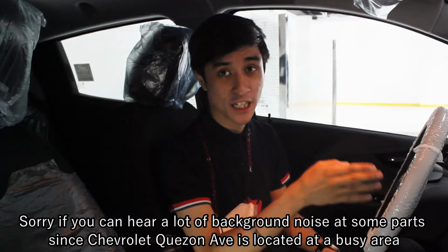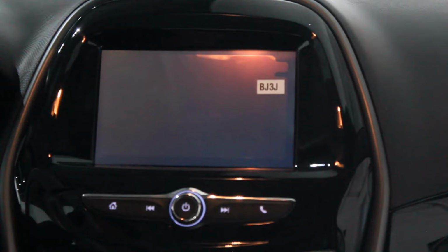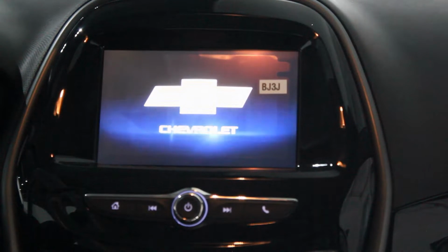So here in the interior of the Chevrolet Spark, that's actually probably the best sounding in its class. Also, I just saw it right now. This has a 7-inch Chevrolet MyLink Infotainment System, and it's so crisp. I mean, the animation, to be honest, it's a little bit better than the Chevrolet Trailblazer's, but the Chevrolet Trailblazer isn't bad at all. So being a budget hatchback, I mean, it's okay.